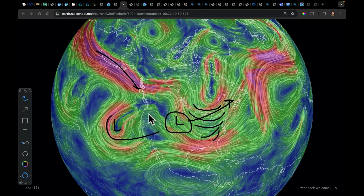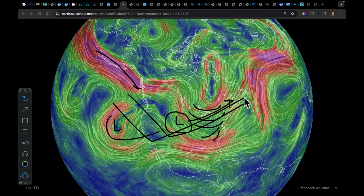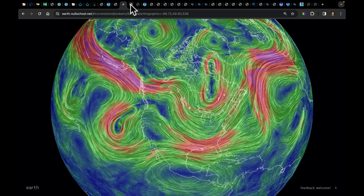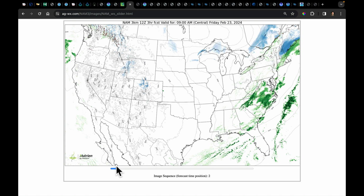Then a few days after that, another one's going to follow the same trajectory. And then 3 days after that, another one's going to follow the same trajectory. I'll show you the timing of these in just a moment. So what are we dealing with in the near term? Well, let's take you back to the beginning of this run. Here we go. This was this morning on Friday.